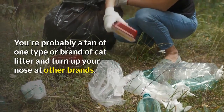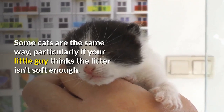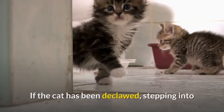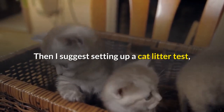You're probably a fan of one type or brand of cat litter and turn up your nose at other brands. Some cats are the same way, particularly if your little guy thinks the litter isn't soft enough. If the cat has been declawed, stepping into and digging in cat litter might be painful, so she will seek out a softer substrate.